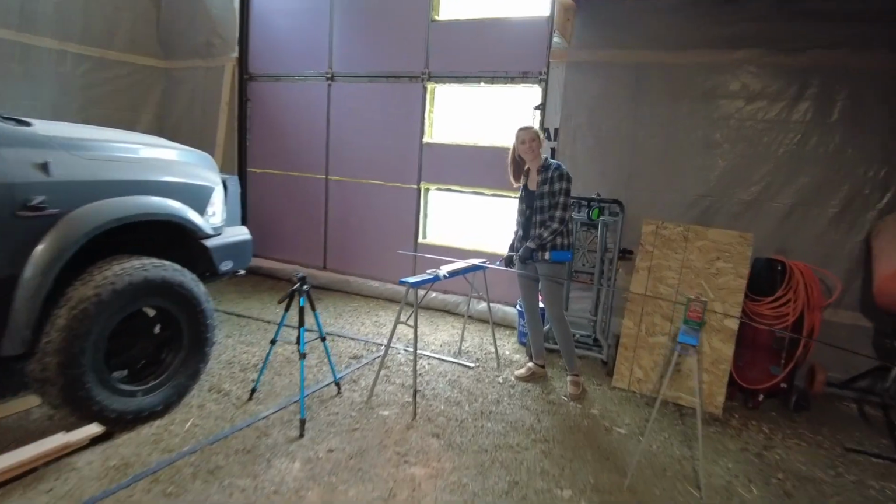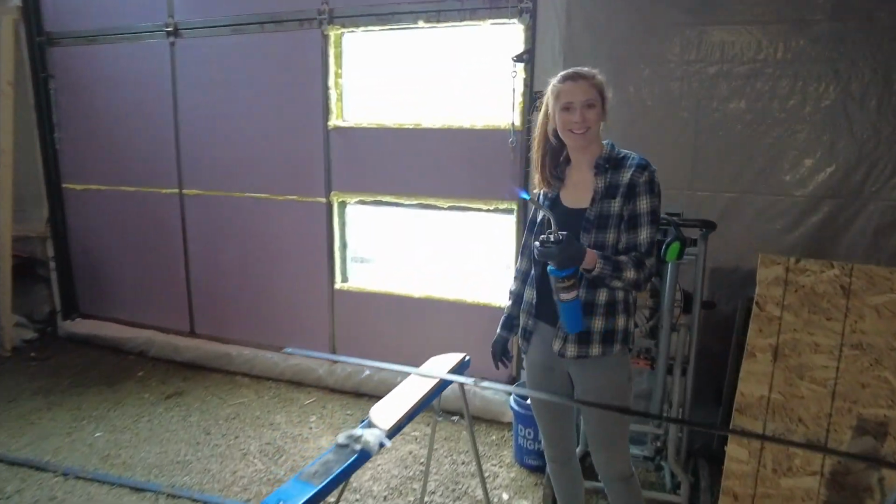And now that there's finally a break in the weather, we're able to get back to working on our upstairs loft apartment. I just heard quite a bit of noise coming from inside the shop, so we're gonna go check out what Courtney's up to. What are you doing down here with a torch in the shop?